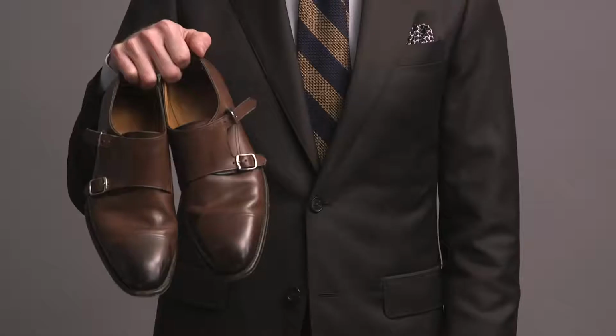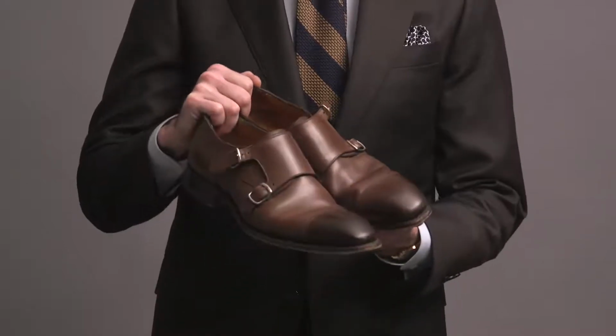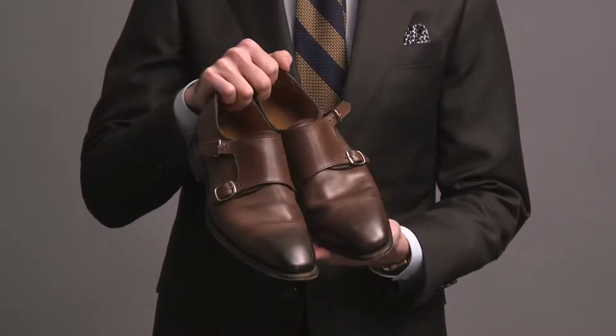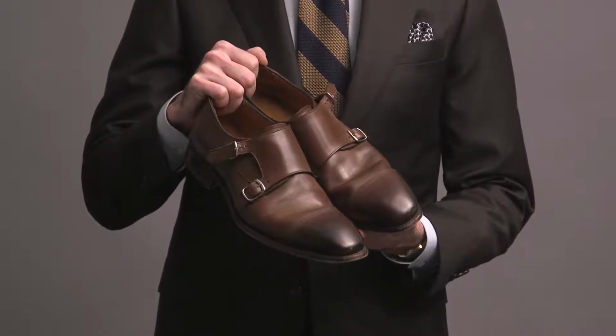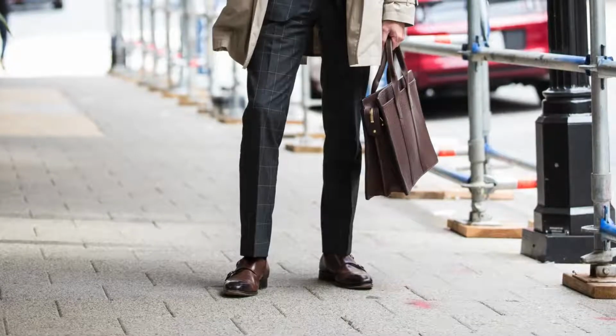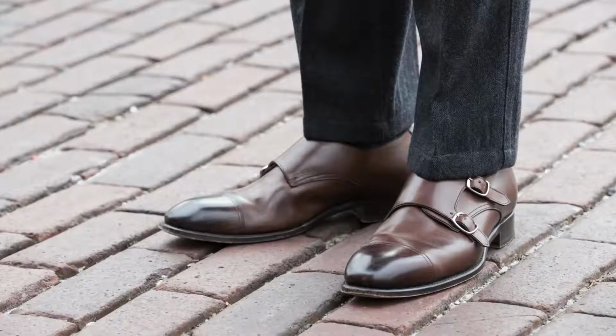Next are double Monkstraps from Tommy Hilfiger, kind of a medium brown color, silver buckle, cap toe with some nice burnishing. I'll admit that the leather on these shoes does not feel super high quality. It's not terribly supple. I do really like these shoes though. The color just makes them so versatile and really easy to pair with many different kinds of outfits.